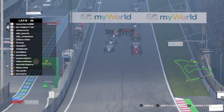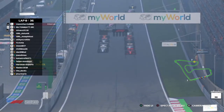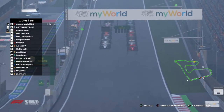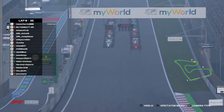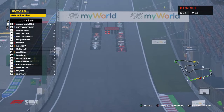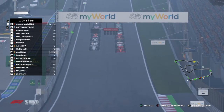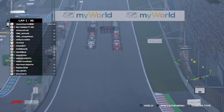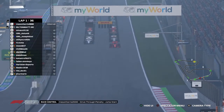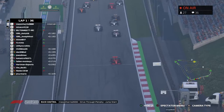Now, the grid is lining up here. We're about to get ready to officially launch ISRL Season 3. Quick sip of my drink before the start, and it's going to be 3 lights, 4 lights, 5 lights. No, it's not. They're going on for real right now. I see them on this other screen, and it's 5 lights, and they're out very short there, and it looks like a very good start from Mason Harris.